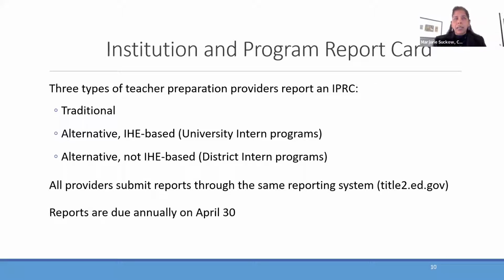As I mentioned, we have 3 different routes. Since it's a federal report, we have to use the federal nomenclature or naming convention. Traditional is our student teaching route. Alternative IHE based is our university intern program. Alternative not IHE is our district intern program. All of us submit the information through this IPRC, and April 30th is the federal deadline. There is no extension.